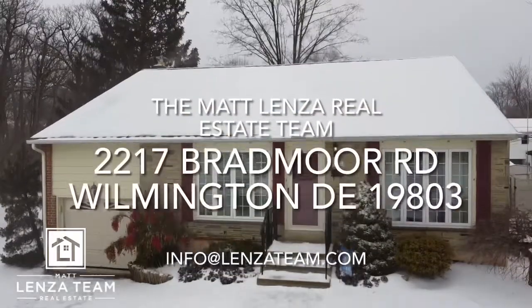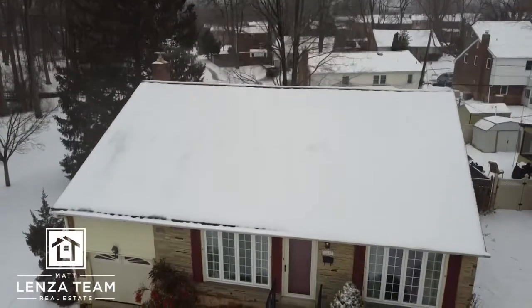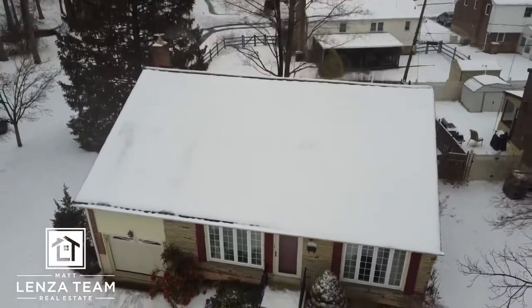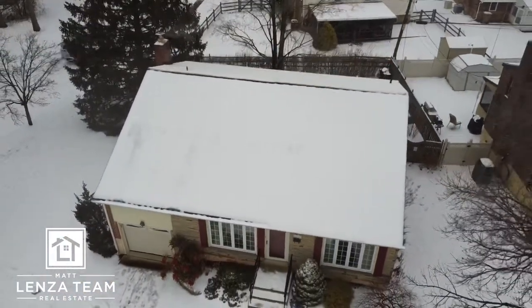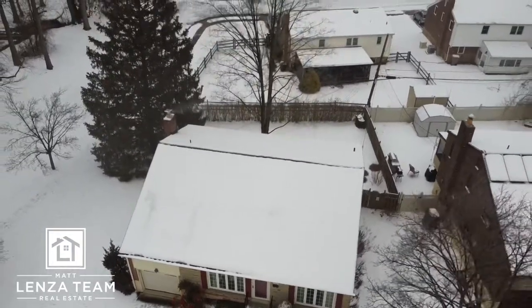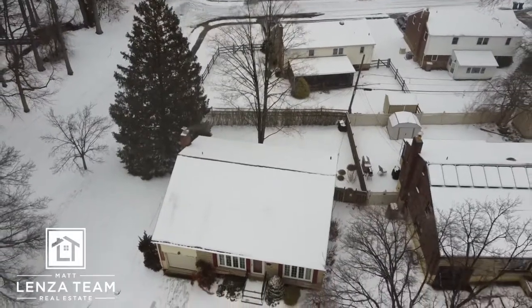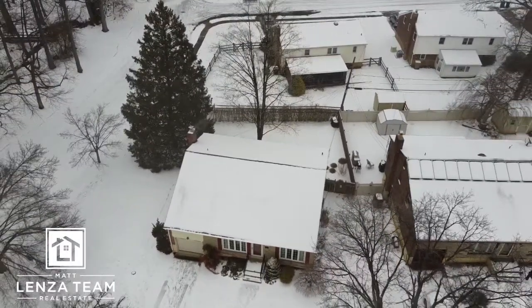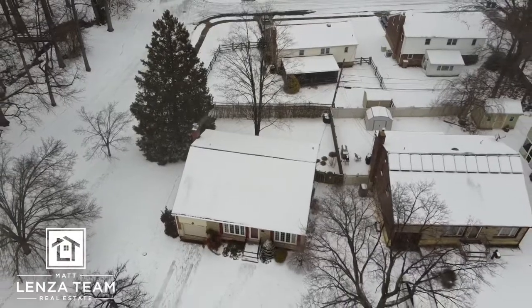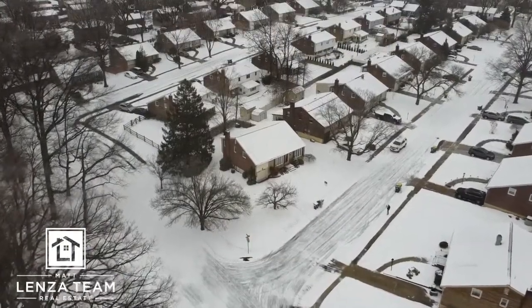All right, 2217 Bradmoor. Take this in. I was afraid I wasn't going to be able to fly, but hey, it still works. So there you go. And I'll give a shout out later on, but thank you to Sarah Rodek. She is the listing agent with Berkshire and gave me permission for this. So I kept everybody safe, able to do this way because I don't think my clients have four-wheel drive.